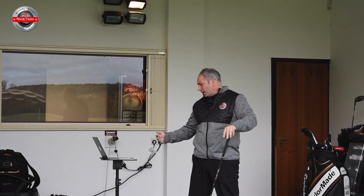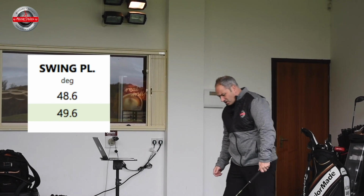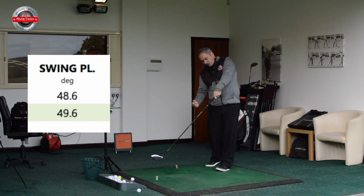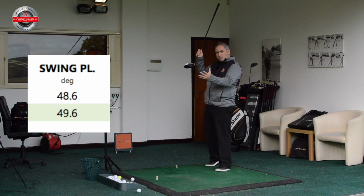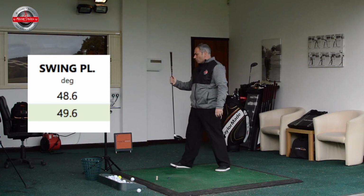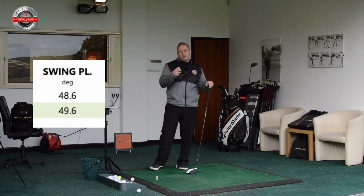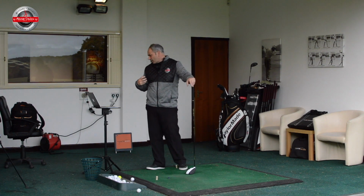His vertical swing plane decreased. It's 49.6 with his original one, which is kind of this kind of look. I'm exaggerating things, but the club head will be tilted more that way. Again, the ideal number would be between 45 and 47 for me, so the club head will sit more that way. When he hit the ball harder, this improved to 48.6 degrees, so 1 degree better. So I'll talk to you about my theory behind why that improved in a second.